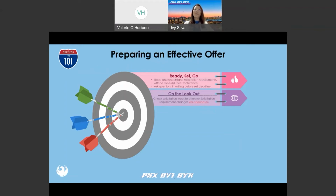So it is your responsibility to check often on that solicitation website to make sure there's no new solicitation addendum or other new solicitation related documents posted on that website. Sometimes the solicitation addendum may change the original contract scope, which will then subsequently impact your pricing. So you want to make sure you are on the lookout for those solicitation addenda.